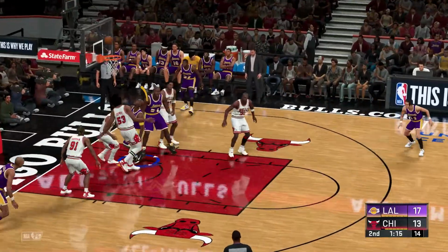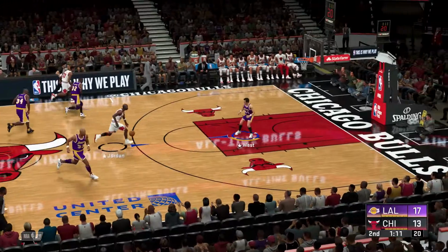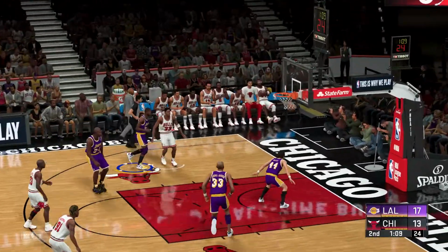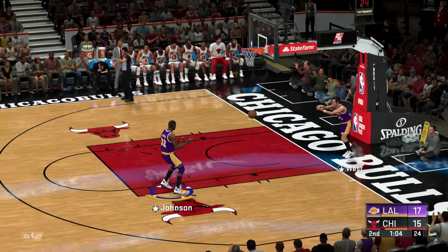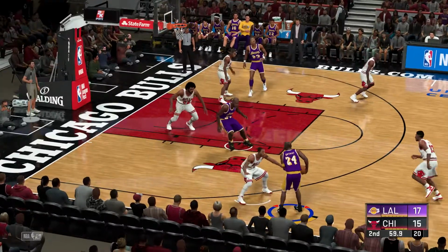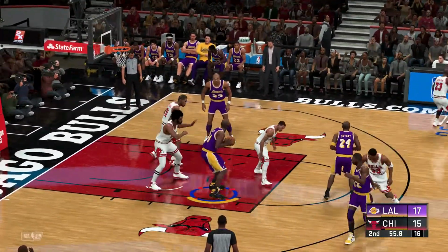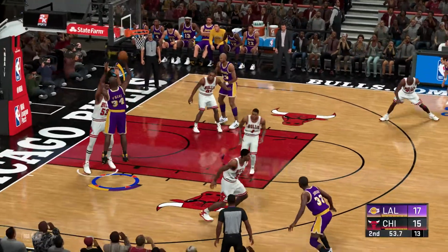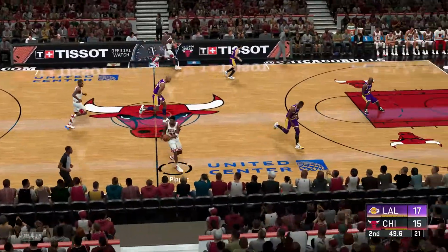Now here's Bryant. Gilmore grabs the miss. That's not the type of opportunity he fails to convert very often. And Jordan gets it to go. Really nice job moving the ball around that time, picking apart that defense. O'Neal inside. Floats one. That shot is off target. That makes him 2 for 3.